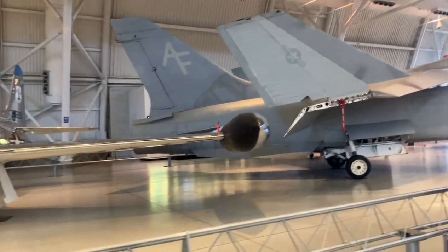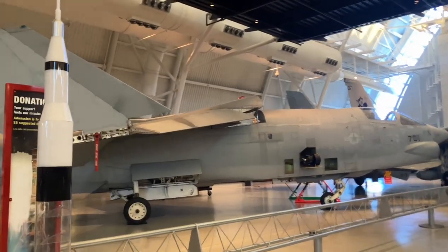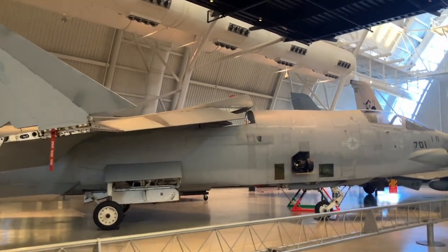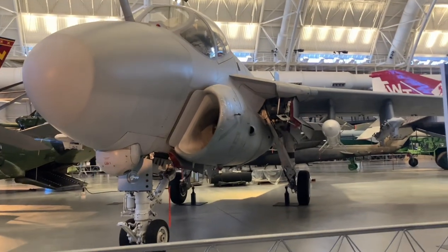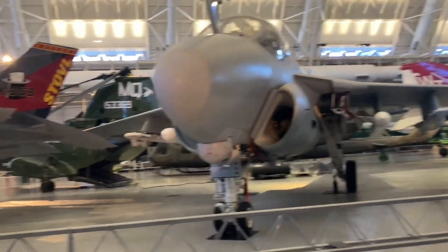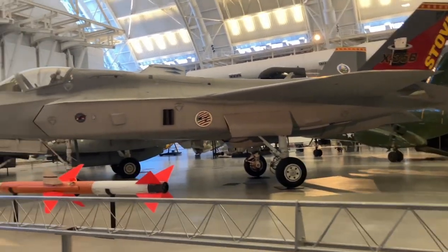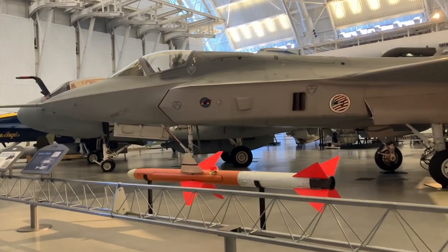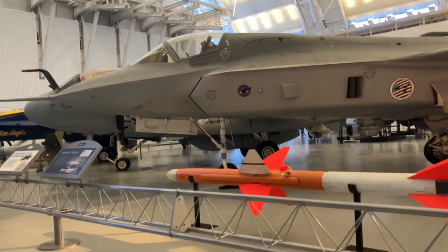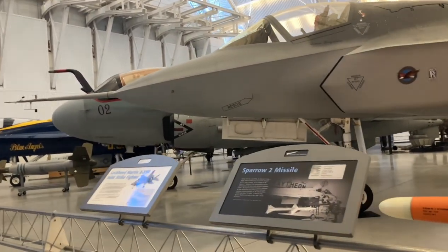And then we have the A7 Crusader. It's either A7 or A8. I think it's A7. But then we have the A6E Intruder here, which is pretty cool. And then if we continue down, we have the X-35B, which is the prototype of the F-35. And it's not like an off model, this is the one. And the cool thing about all these planes is that these are real ones that actually used to fly.